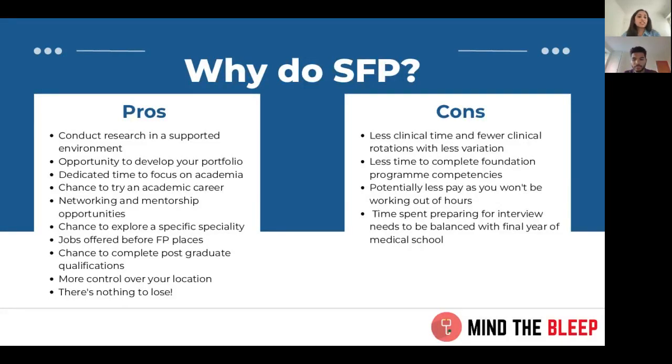You also get a chance to find out what an academic career involves because you'll be around a lot of academics, and normally we don't see that many. That gives you loads of networking and mentorship opportunities, and you meet loads of different people that you wouldn't normally. If you're very specific on what specialty you want to do, you can really focus on that and get some special time dedicated just to that specialty.